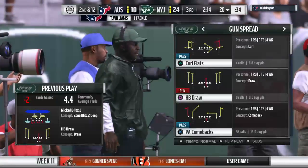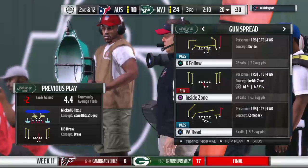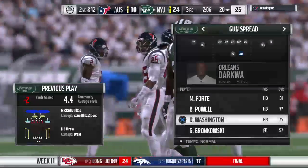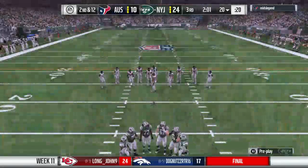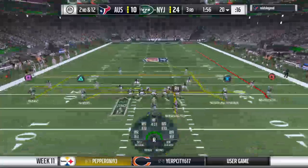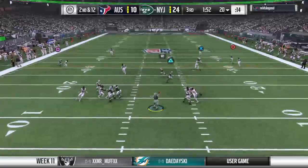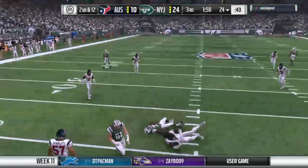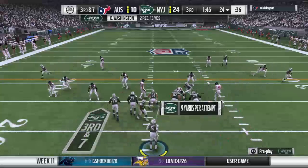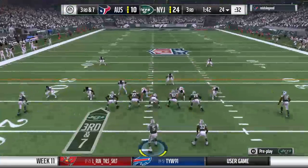It's a loss of 2 there, bringing up 2nd down. They'll put 2 receivers left, 2 to the right. On 2nd down, here's Hackenberg. He's going to flip one out here to his running back. Call it a gain of 5, and it'll be 3rd down. And the Texans have an extra defender in the secondary now on 3rd down.